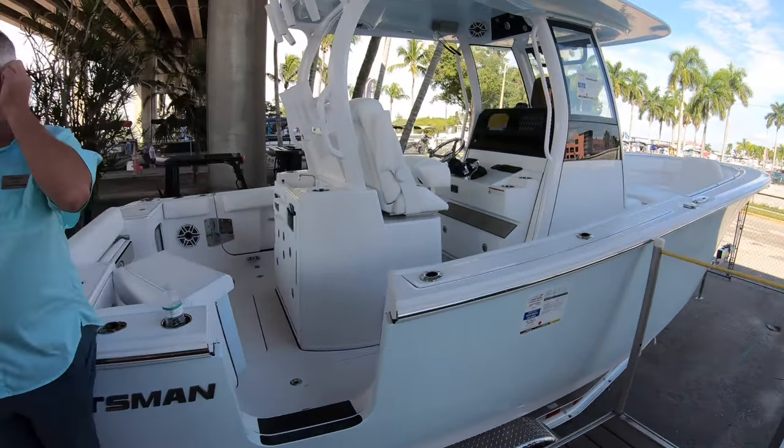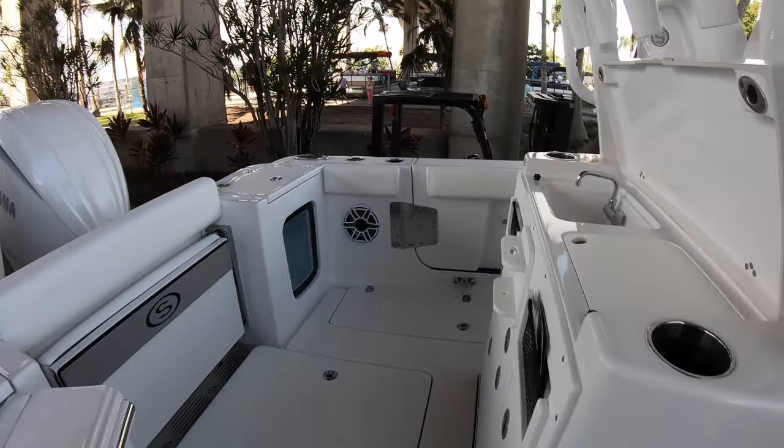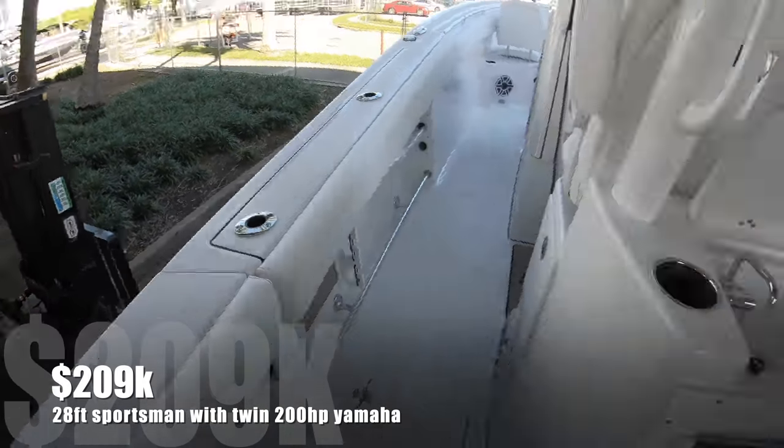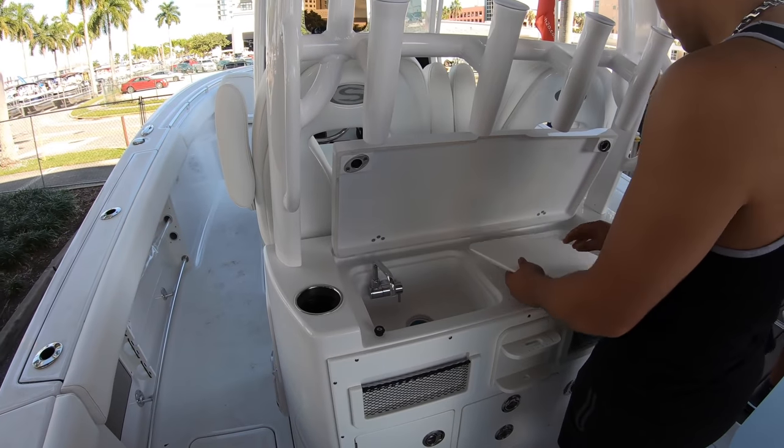And now we're going to meet this 28-foot Sportsman with twin 200 Yamahas and twin side entrance doors. Ooh, I like this. That is super cool. I like that.